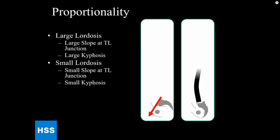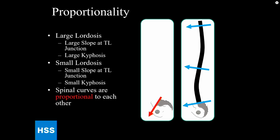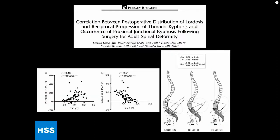So the proportionality is one thing here. Someone with a very low pelvic incidence is going to have a proportionally lower lumbar lordosis and a lower thoracic kyphosis. Meanwhile, somebody with a larger pelvic incidence is going to have a larger lumbar lordosis and a higher thoracic kyphosis to compensate for that. And this has also been reproduced through multiple other studies, even in the Japanese literature and Japanese population.